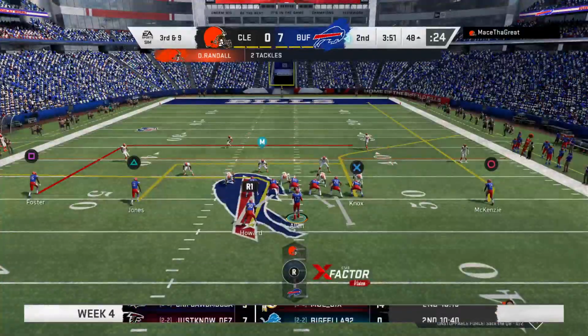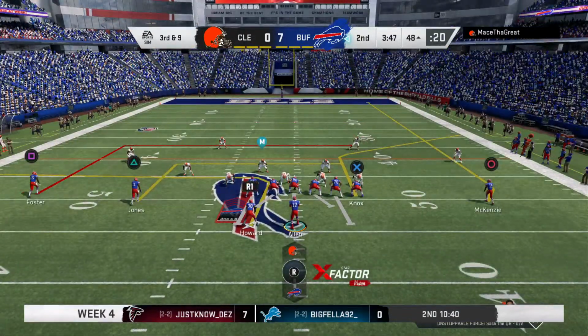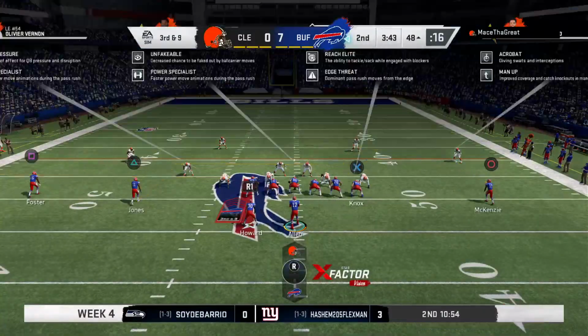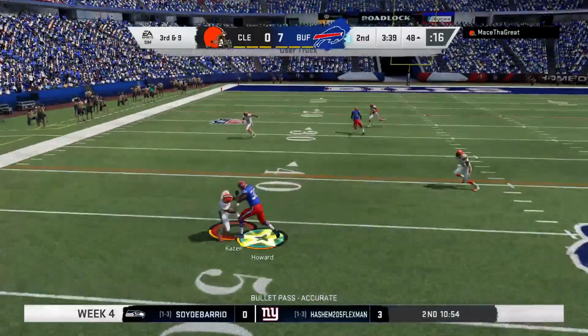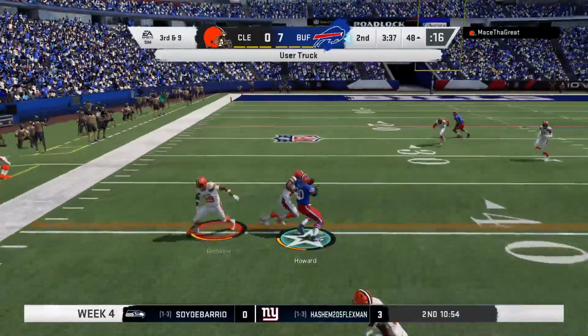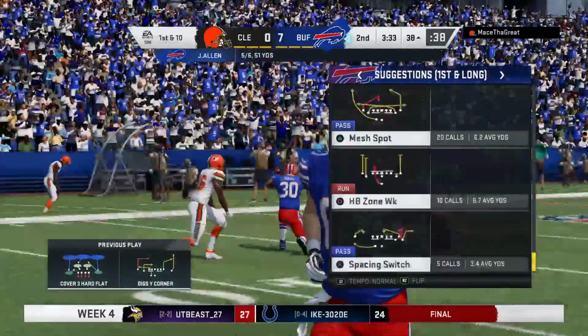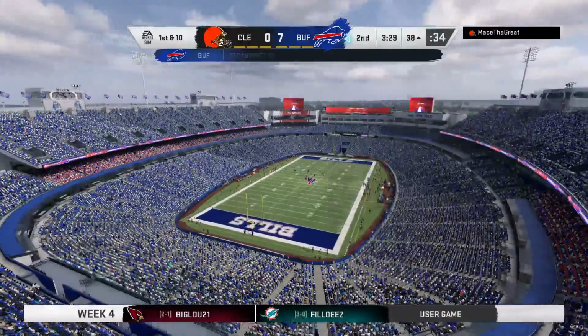It looks like a nickel set now for the Browns on 3rd down. To the shotgun snap to Allen. Oh, he bowls over him, and he finds Howard complete. And they'll get him down as he's inside the 40. 10 yards, good enough for a Buffalo first down.